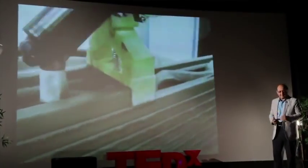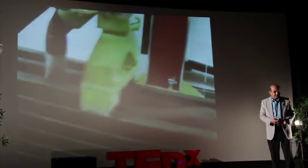Well, this is one of the machines that we've developed. As you see, the nozzle is secreting a pretty dense concrete. This concrete is high performance and it is mixed with fibers, composite fibers. It gives you a pretty good strength. This particular wall has a 10,000 PSI strength.